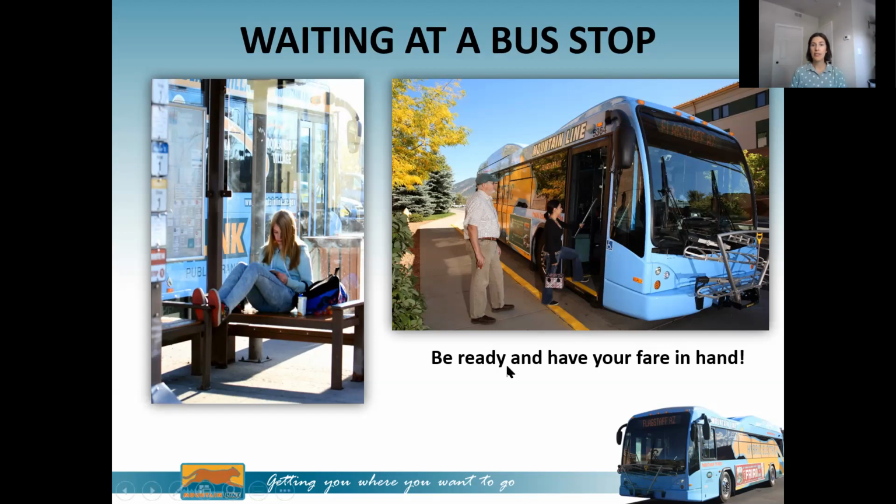As well, it's important to be ready and have your fare in hand. Fare is basically how you pay for the bus. So it's either your bus pass or cash in hand. I do want to make note that during COVID, right now we are doing fare free, which means it's free to ride the bus. We are also encouraging backdoor boarding, so boarding through the back door.